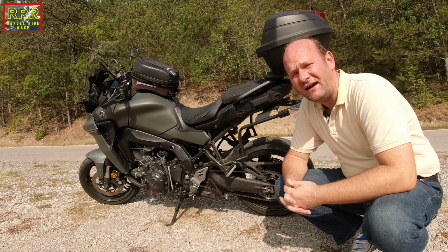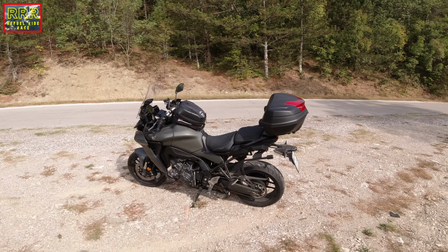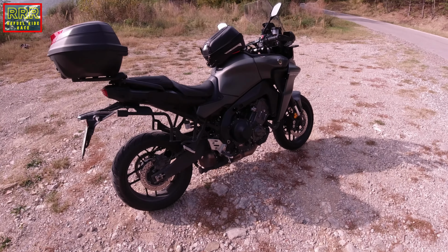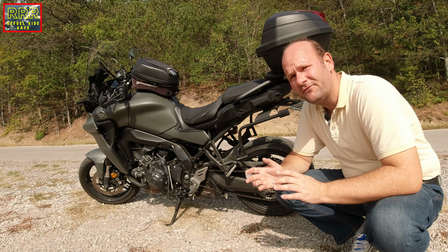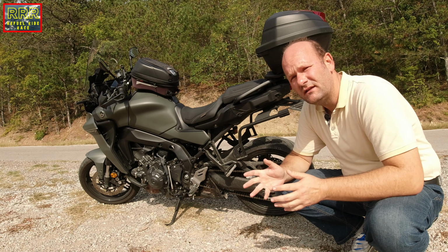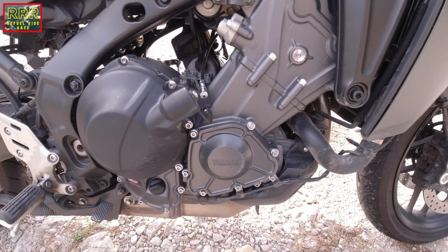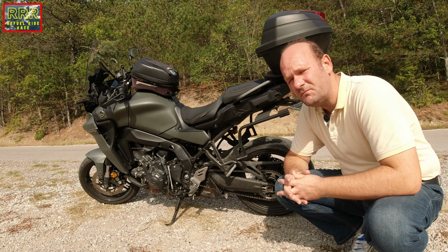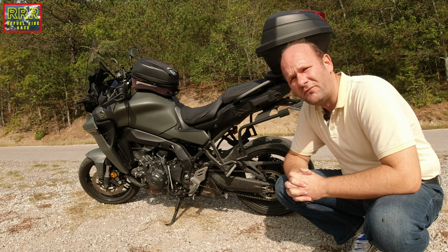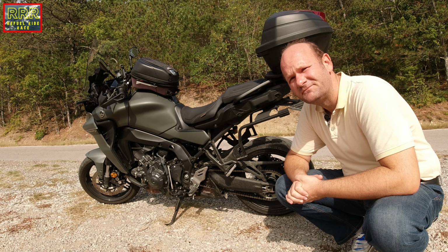About the consumption, guys, I just realized that it dropped. From the very beginning, the bike was consuming around 4 liters and 8 deciliters, even 5. It was a brand new engine that time, and now that I passed 10,000 kilometers, I am easily at 4 liters and a half, and even if I push it a bit, I cannot go a lot over 5 liters. So this is just great, guys, really.